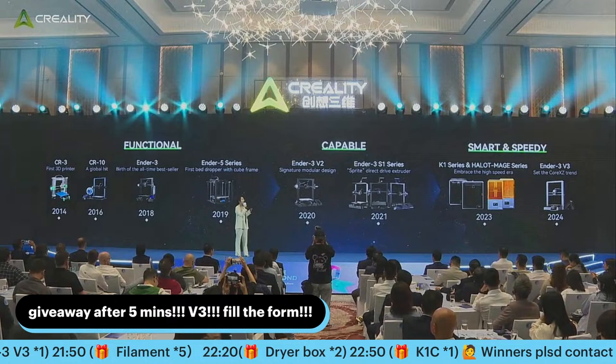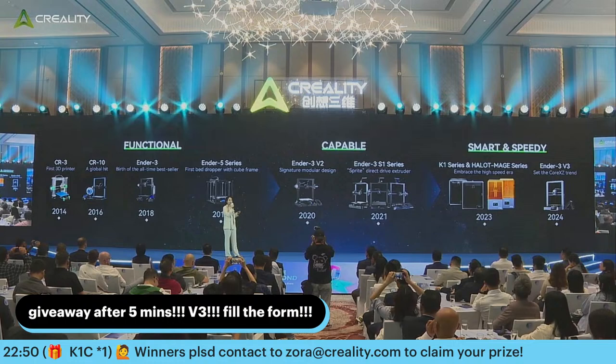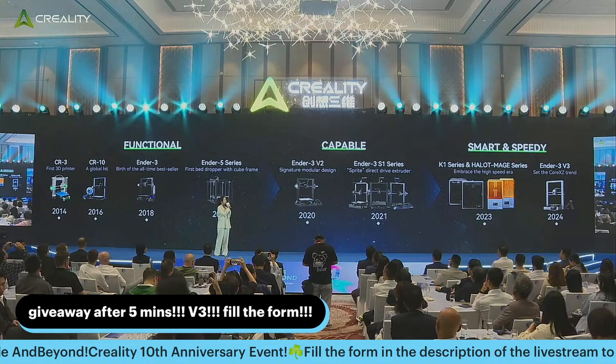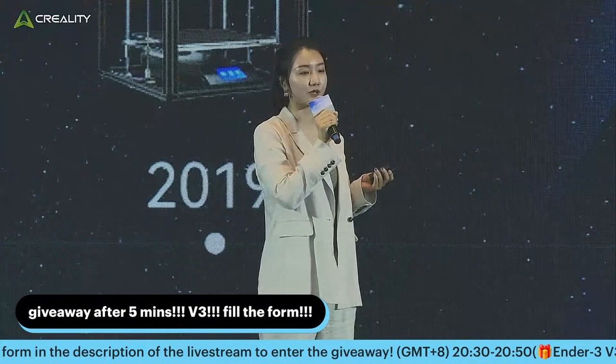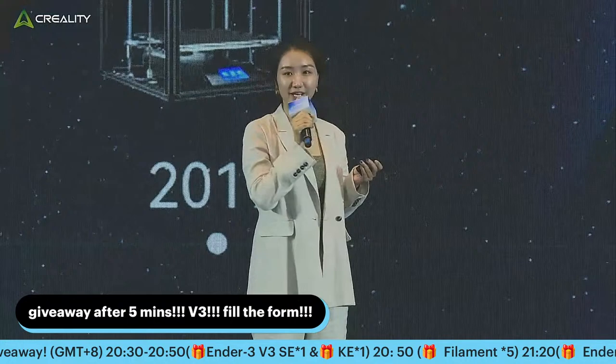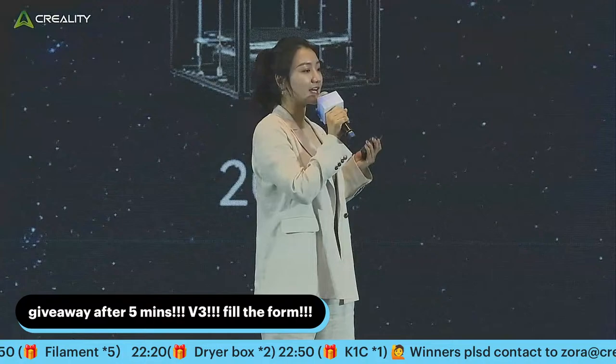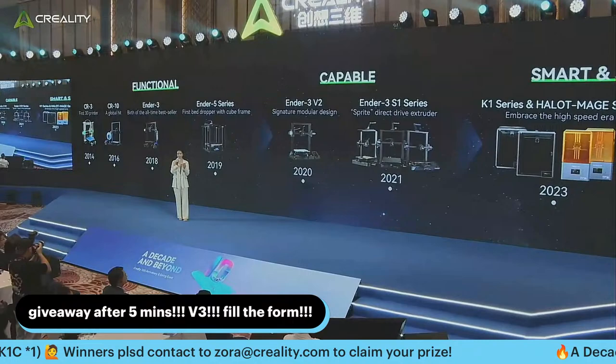Since our inception in 2014, we have introduced a range of groundbreaking products, from the CR3 to the CR10 in 2016, and the Ender-3 in 2018, which has shipped over 2 million units. We continued innovating with the Ender-5 series in 2019, the Ender-3 V2 in 2020, and the Ender-3 S1 in 2021. In 2023, we led the high-speed era with the K1 series and Halot series. And now, in 2024, we are proud to launch the Ender-3 V3, the industry's first CoreXZ architecture printer. Each of these products embodies Creality's commitment to innovation and collaboration with our global user community.